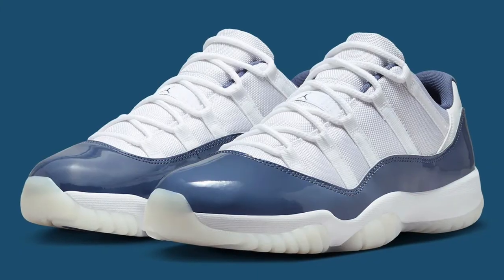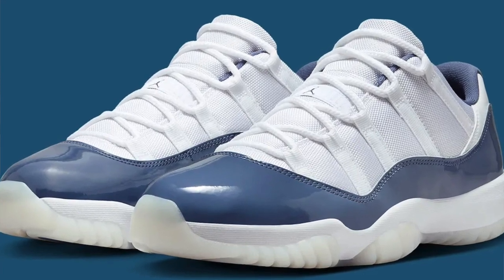So again, I'm on the fence about copping these, but I do rock Jordan 11 lows normally, and I'm a big fan of the lows. They're a very comfortable shoe after you break them in, and I can wear those all day long, so I don't have a problem with these. But I think I might have to wait and look at these in hand.